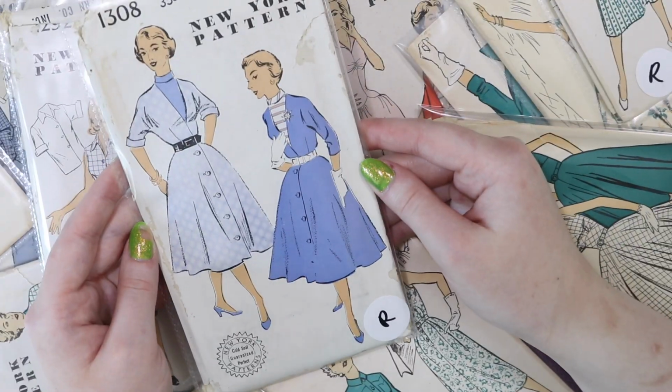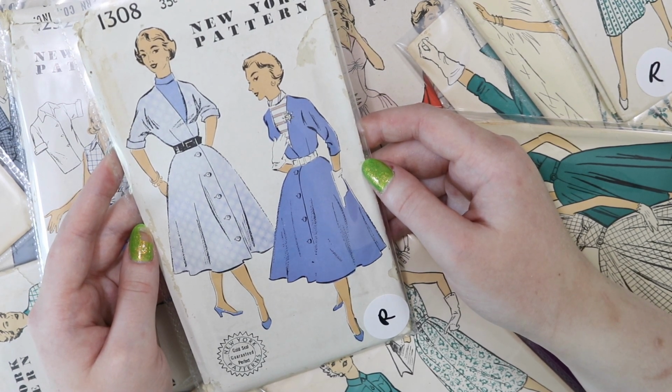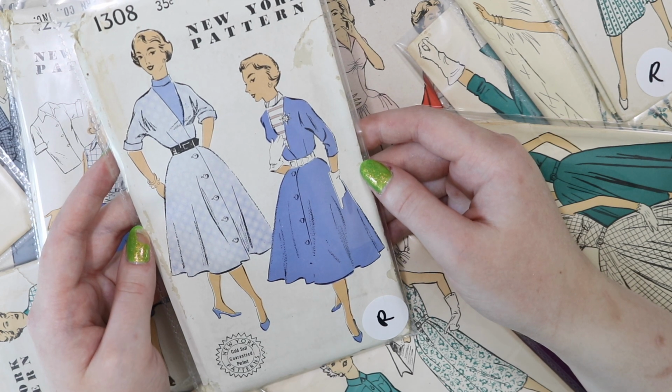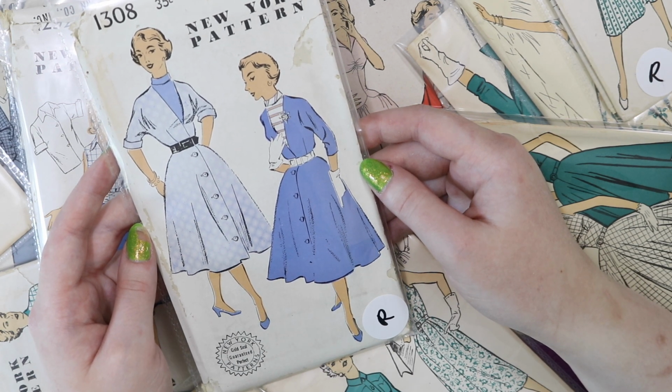This is not a summer dress. It's very autumny looking, but this does also button all the way down the front. This has a full bias skirt and dolman sleeves and a low V-neck, and I think this includes a pattern for the dickie as well, which has a roll neck, but this would be great for layering in the winter with existing blouses or turtlenecks in your wardrobe.